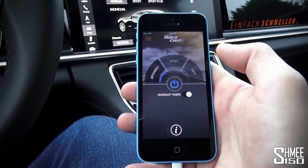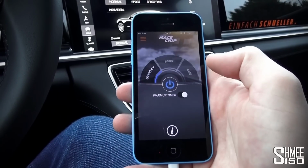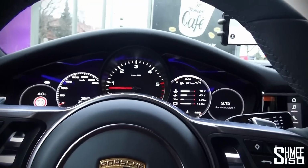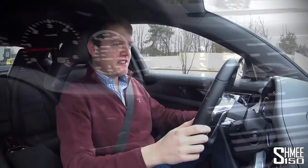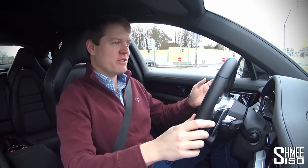I want to put it into efficient mode. Is that now done? Oh, I just turned it off. That was silly of me. So we're done, we're now in efficient mode. So basically the car is now running as per a stock Panamera 4S diesel, which is quite an interesting concept. So let's see what this is like. I've not driven it in this mode yet. Let's experience what it's like driving in a normal Panamera 4S diesel then.